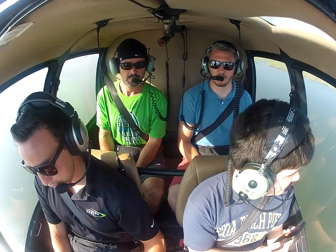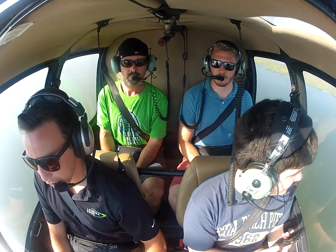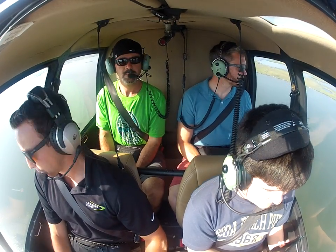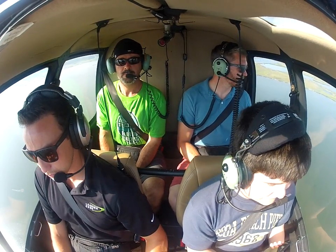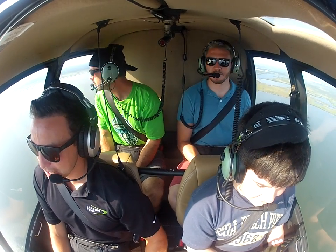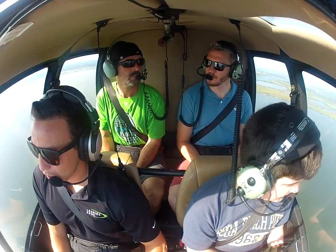Cessna 58 Lima is midfield. There's that 1,500 transition. Yep. 1-8 clear touch and go. And after your touch and go, just make left traffic. Report midfield each time, please. Left traffic, report midfield for 58 Lima.